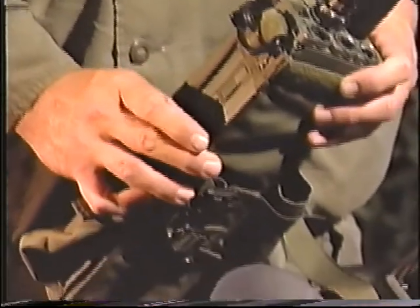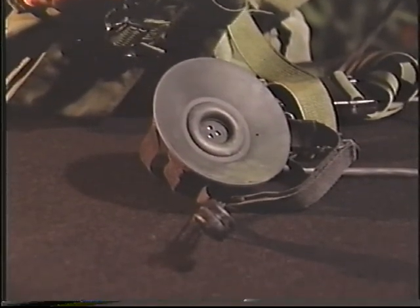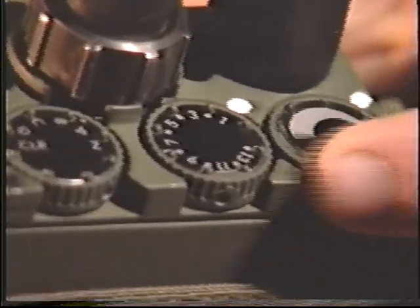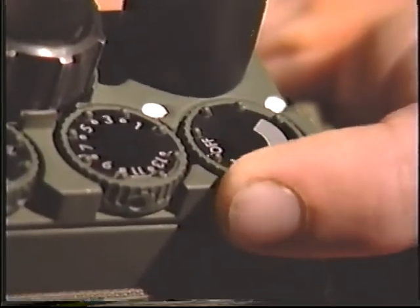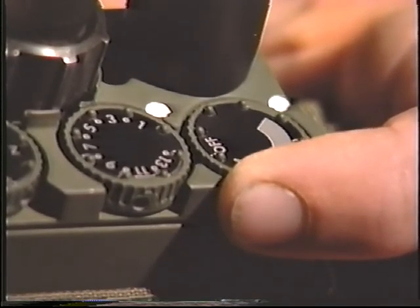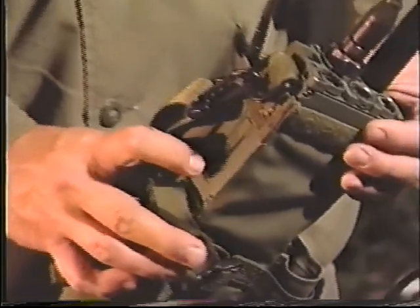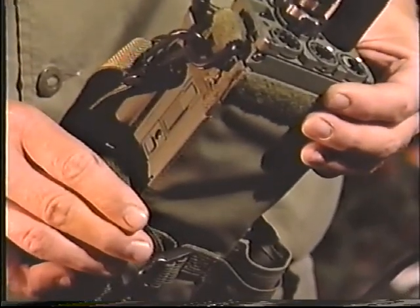If the power-up is successful, press the squelch override switch and listen for continuous background noise in the headset. Turn the volume switch through positions 1 to 6 to check that the background noise increases. Now, select a volume setting and press the squelch override switch to ensure the background noise ceases.